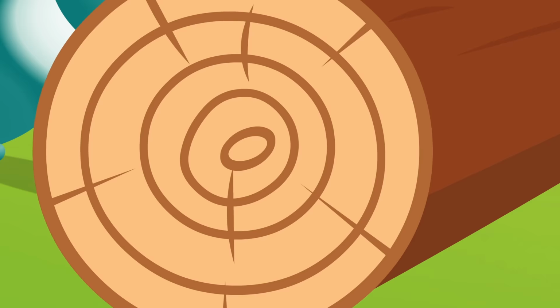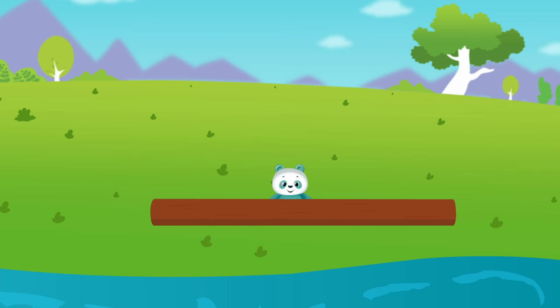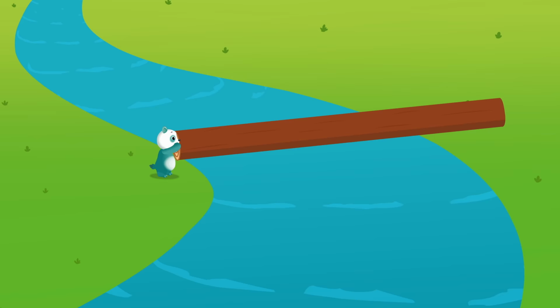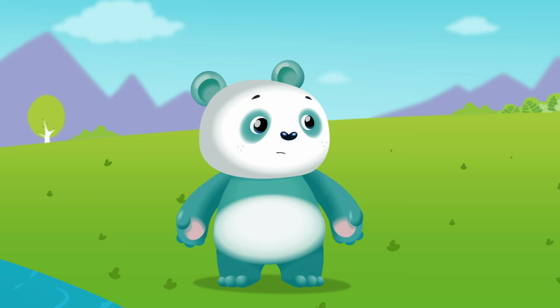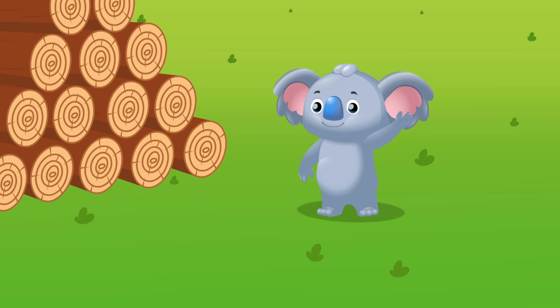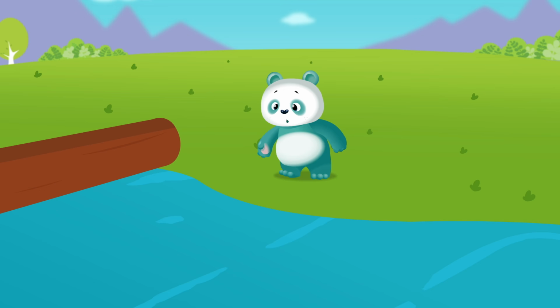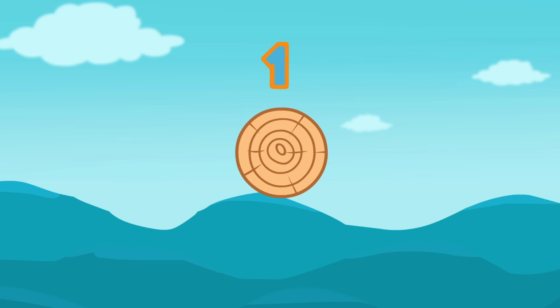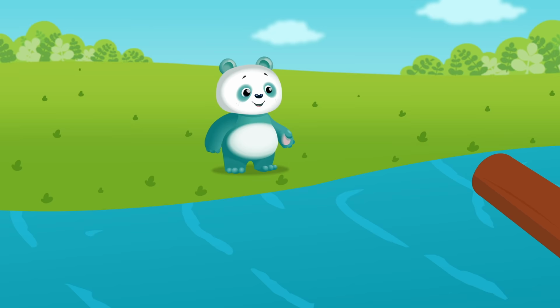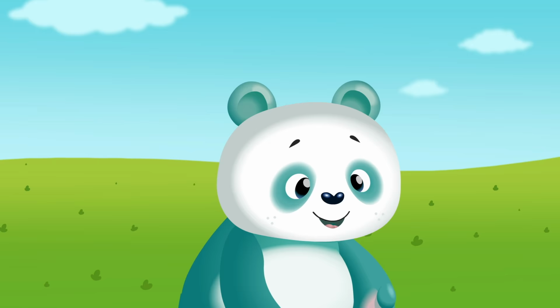Life is fun when you're counting logs of wood to build a bridge. Panda's building a bridge. Koala, won't you build a bridge with me? The river's running wild, won't you roll the logs down the river to me? Up and down goes one log, one log, one log. Up and down goes one log, down the river to me.